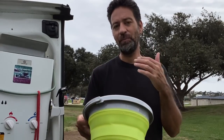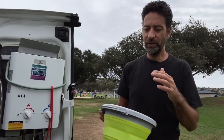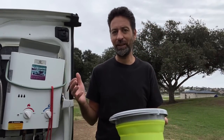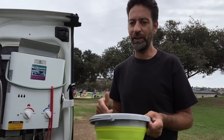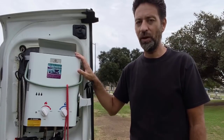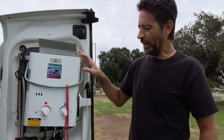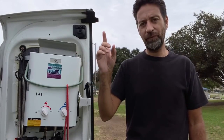which means I can get more water, which means I can wash a little bit faster and more efficiently. But I just put some water in here, I put my detergent in here, and then I act like my last name is Ingalls, and I just wash my clothes in the bucket. Now, this works because I have this instant hot water heater. This is a propane-fired hot water heater, and the water that is supplied to it comes from my sink.